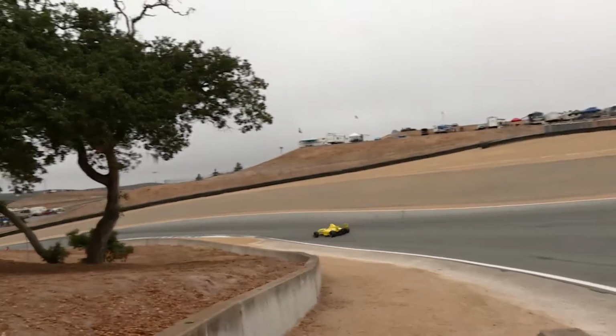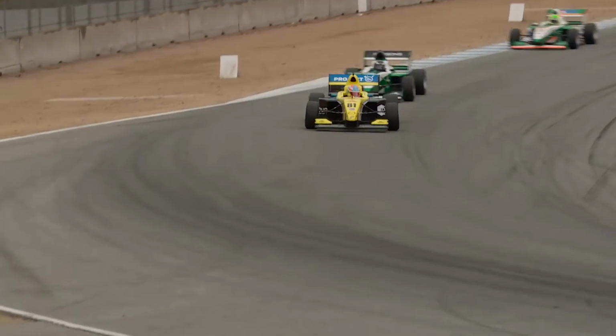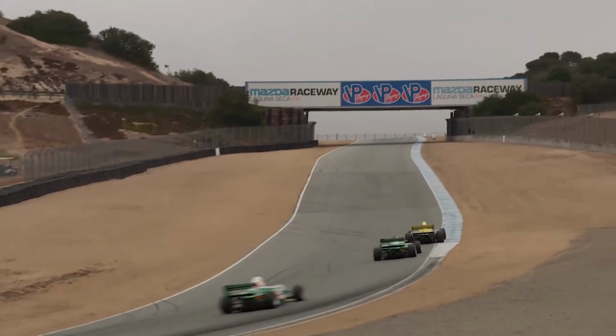That podium at Road America was absolutely amazing. Got a podium as well at Lucas Oil Raceway on the oval, which is not something you expect to see out of a young rookie driver. Always tough to run there at that 5/8 mile Lucas Oil Raceway.